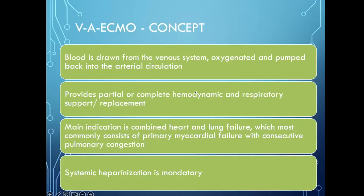So when we're starting up the veno-arterial ECMO, which is the most commonly used form historically, because we are starting also to get minimally invasive in means of ECMO, the blood is drawn from the venous system and returned to the arterial system. And of course, extracorporeal, we got the oxygenation, we got the CO2 removal. It provides partial or complete hemodynamic and/or respiratory support and replacement. The main indication is actually cardiac failure with concomitant pulmonary failure, which is almost always due to the pulmonary congestion after myocardial failure. And in this case, the systemic heparinization is mandatory.